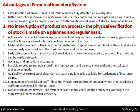There should be no interruption of the production process with the perpetual inventory system. The physical verification of stock is made on a planned and regular basis, so production should not be upset by this. So the company should not have to close for a few days and production stand idle for a few days. So the machines and the labour and all the processes that go to make up the final product that the company is making, those should run smoothly, even though the stores are in the process of checking stocks.